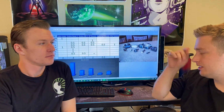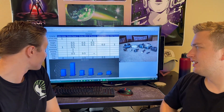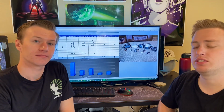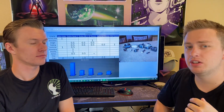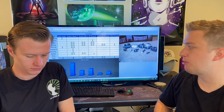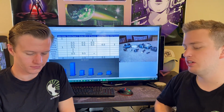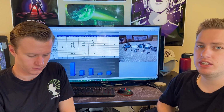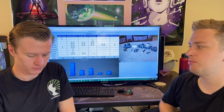Valve Index is $1,000. Yeah, that's a lot of money. I do love the fact that they are willing to break up the cost. So if you already have lighthouses from your HTC Vive or whatever, you can just buy a Valve Index and you're good to go. You can just buy the controllers separately and add them to your HTC Vive and use that instead. And I think that's amazing. Having that capability to just buy it piecemeal is really impressive of them, and I'm happy that they did that.